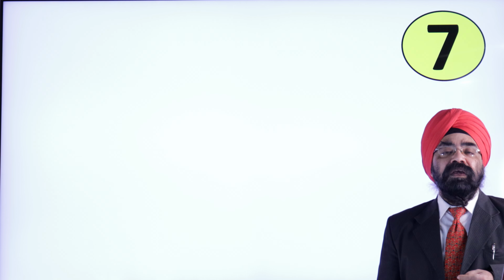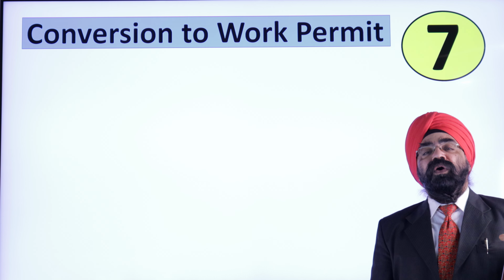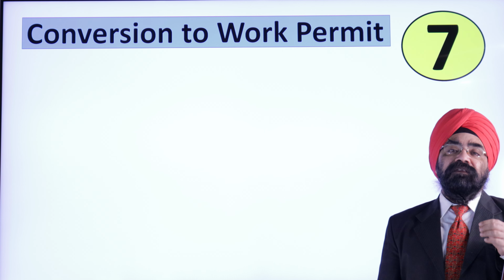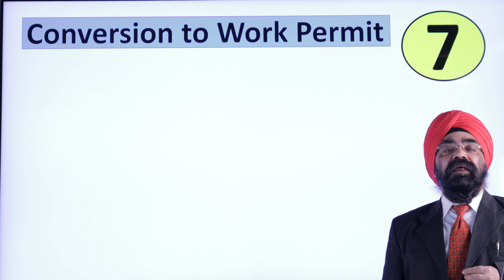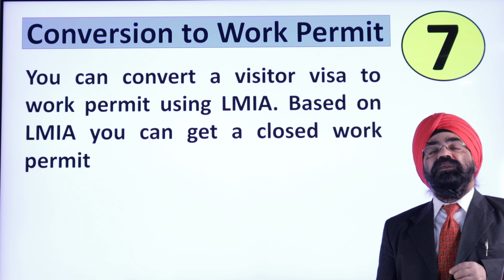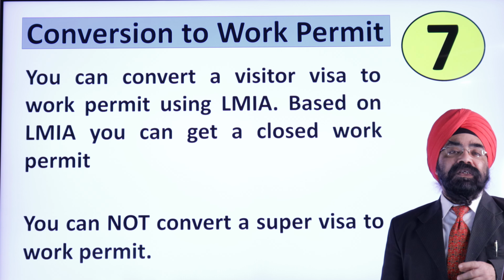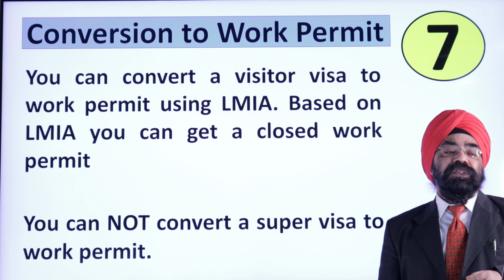Moving on to point number 7, conversion to work permit. I have a very detailed video on how you can convert your visitor visa to work permit. So if you have a visitor visa for Canada, if you get a LMIA, based on that LMIA, you can get a work permit. For visitor visa, this is possible. For super visa, this is not possible. So here also is a very, very important difference. You can watch my detailed video on visitor visa to work permit if you have not watched that.